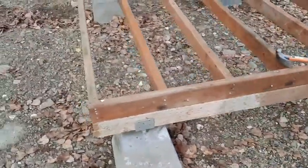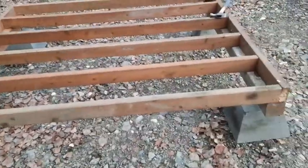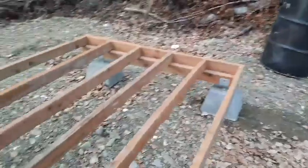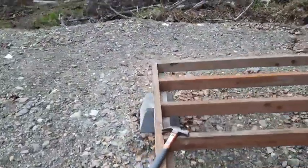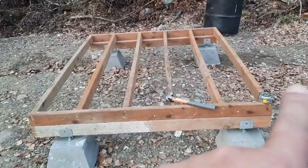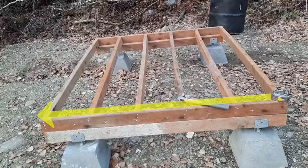Okay, so if you look at it, it actually turned out a little better than I thought. I'm very certain that this is not level. However, since the long side of this is where the door is going to be, right here, so this is where we're going to be able to walk in, I am going to see if I can have it tilted back just a little bit. So instead of it being perfectly level, I'm going to try to make it maybe a 1/4 inch to a 1/2 inch on a downslope, which will be fine. It won't affect anything.